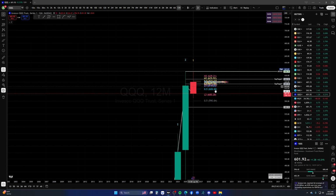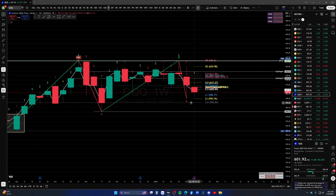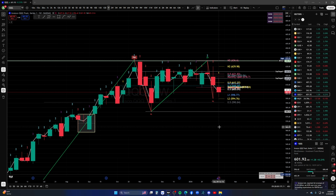We got close but no cigar, and we're just pushing back down. Looking for 590.84 to be a target, and then possibly a point where we can turn around. If not, 580.74 is on the horizon. The daily closed as a fail to up, but as you can tell, like the other 2 indices, it is weak.